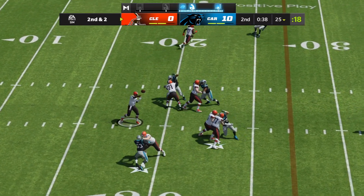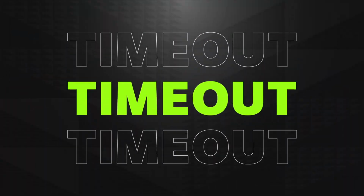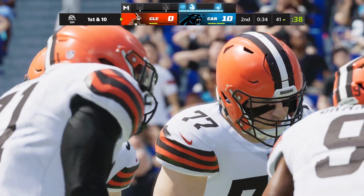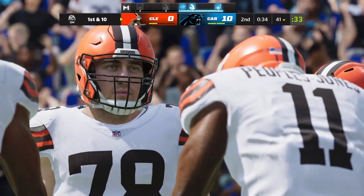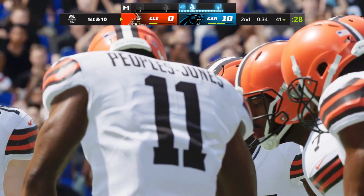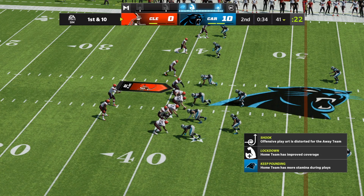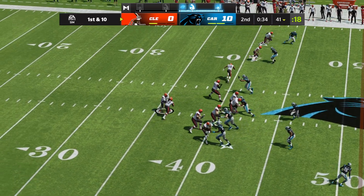From the 25 on 2nd down, Brissett. That's into the hands of Donovan Peoples-Jones. Now the Browns signal for the 2nd of their timeouts as the clock will stop with 34 seconds to go before halftime. First and 10 here, and if they could just get 3 out of this, something about whittling it to a 1-score game at half might provide a psychological boost.